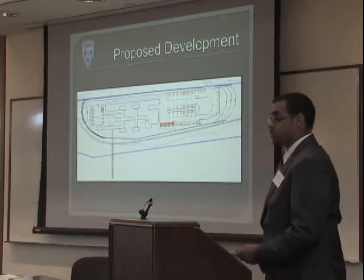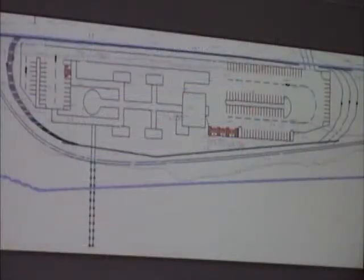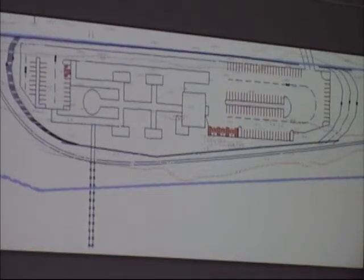The developer asked us to create a restaurant that seats about 125 with outdoor seating for the warmer weather. And along with that, that's the restaurant there, he wanted us to create boutiques, about 1,000 square foot each. So we created two with the spots there for future development.